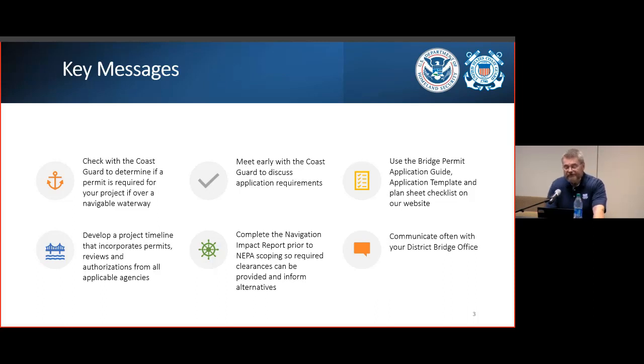All right, we've also found that it's helpful to get a project timeline going. This will facilitate communications not only with the Coast Guard, but other permitting agencies as well, allowing everybody to see the big picture and get an accurate idea as to where the project stands. The project officer from the District Bridge Office assigned to shepherd your project through the permitting process will be able to help you with this.